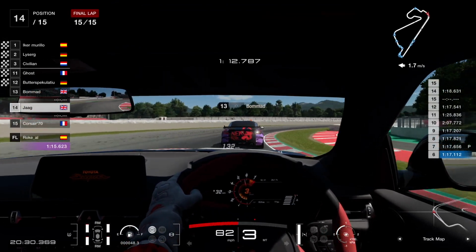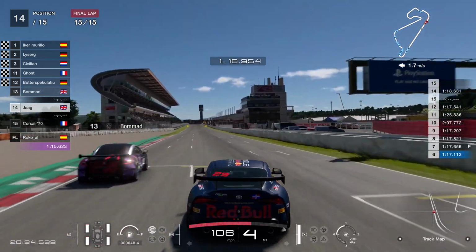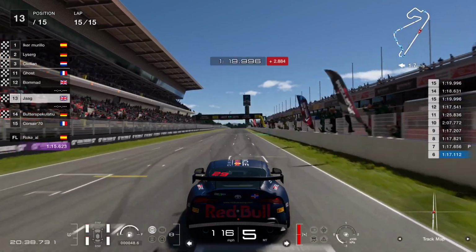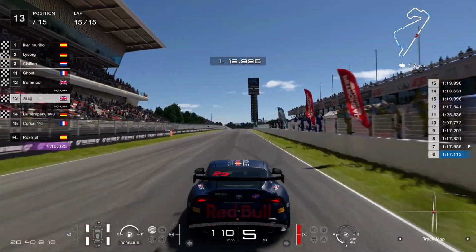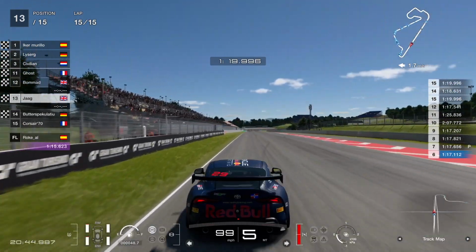So we're coming into the last turn, we're on board. Can we make this stick? Can we get a slipstream enough? I don't know, we've gone far right. Can we do it? It's going to be a drag race for the line, and he just about pips it. Just about pips it there. So well done to Bomad there.